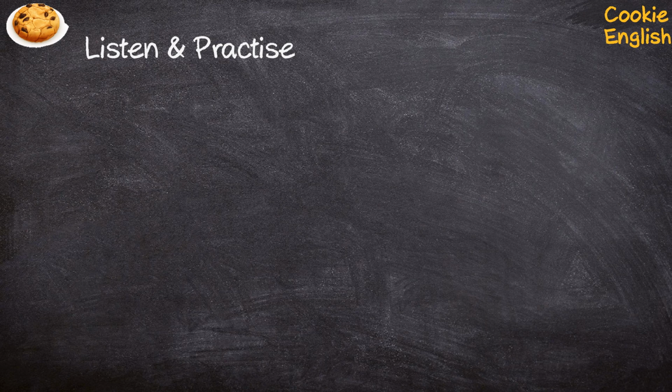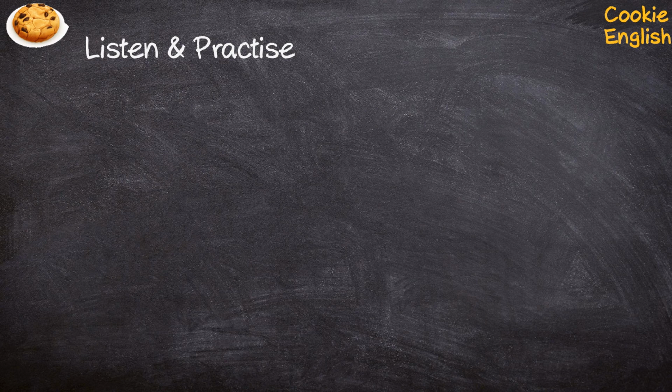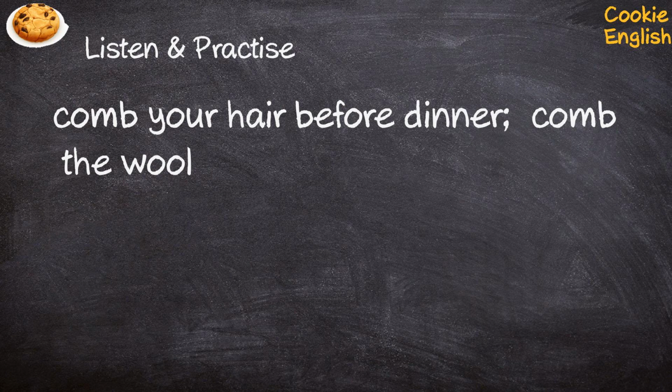Listen and practice. They combed the area for the missing child. Comb your hair before dinner. Comb the wool.